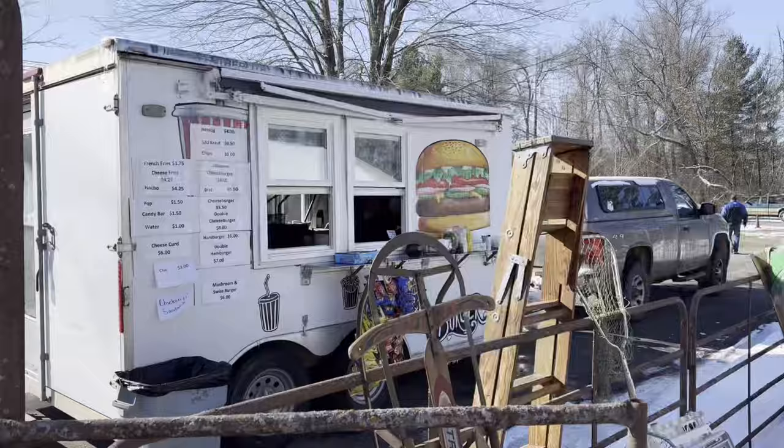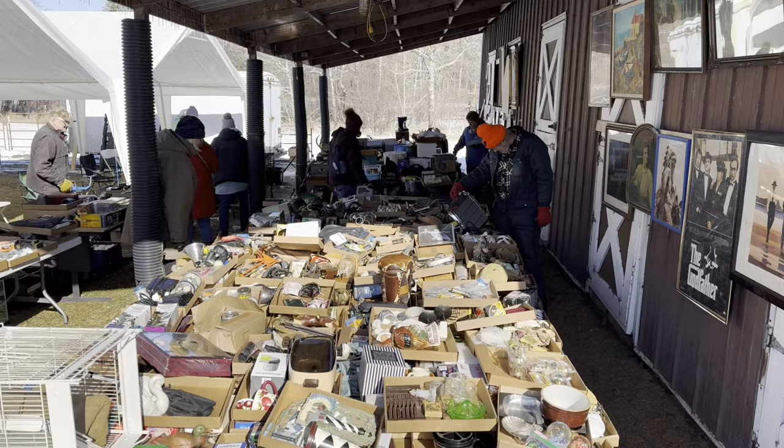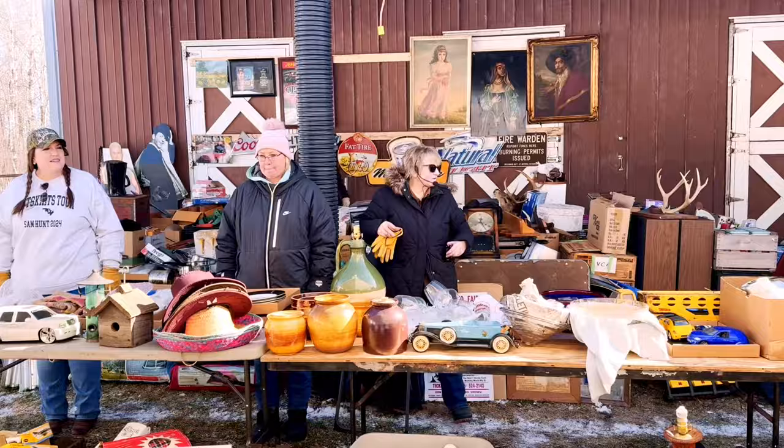The burger wagon. Yay. Oh, there's a lot of stuff. There's really a lot of stuff. What time does this start? We're going to be here all day and night. There's stuff on the ground. There's stuff inside. This is an estate sale.